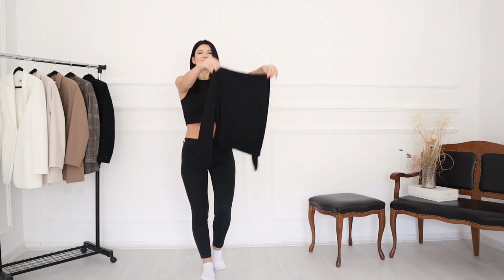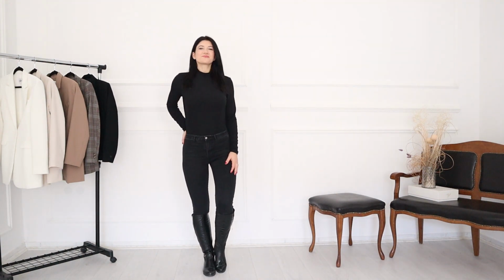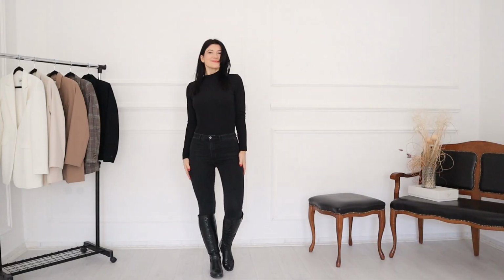I'm someone who absolutely loves wearing everything black from head to toe, so of course you can see it in this example. I'm wearing these black skinny jeans. On top I went after this really beautiful H&M turtleneck. I just decided to tuck it inside. Then I went after these black, really flat, simple boots. So I just wanted to keep it black, as simple as possible.